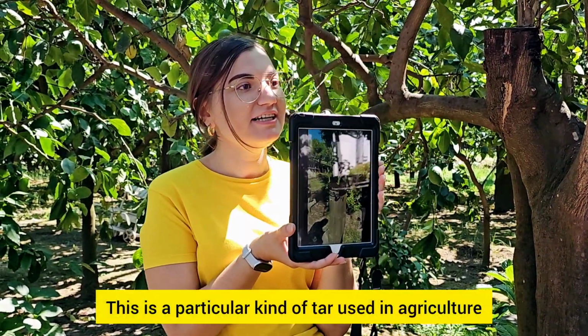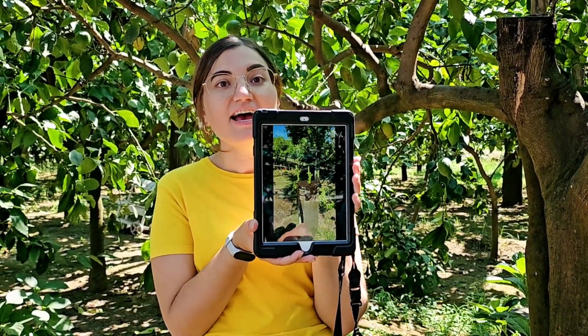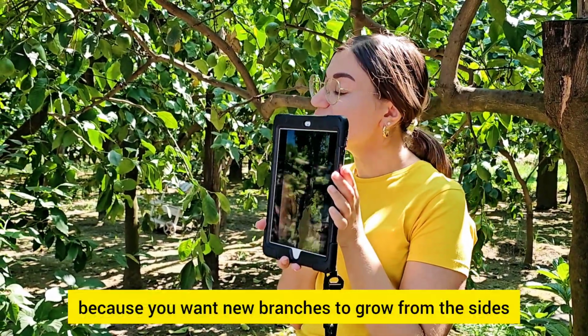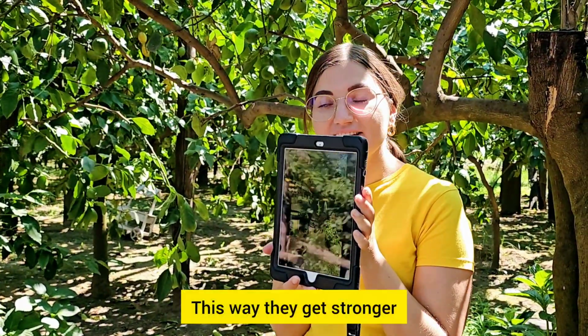This is a particular kind of tar used in agriculture, and they also seal the tops of the branches that you grafted because you want new branches to grow on the sides. This way they get stronger.